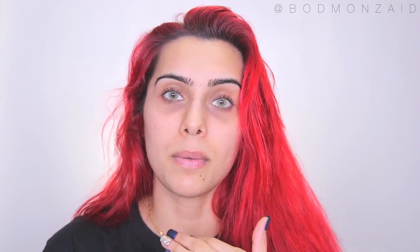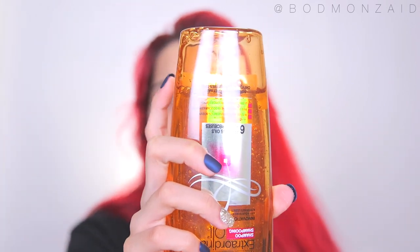I have the one that is for normal to very dry hair, because you guys know I dye my hair like no tomorrow. So I need something that's super moisturizing, super hydrating, and I need my hair to feel soft. Even if I'm not styling or anything, I don't like feeling coarse hair. And I've used this a few times already.